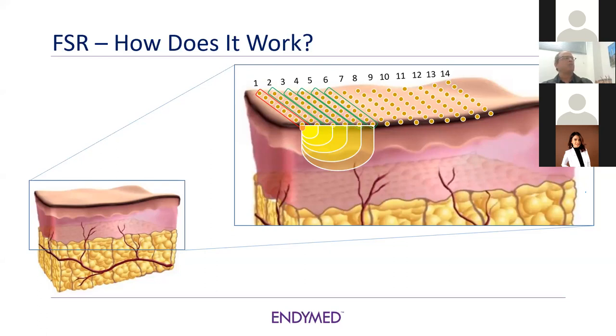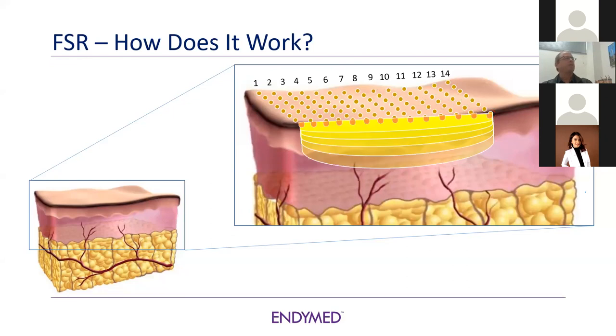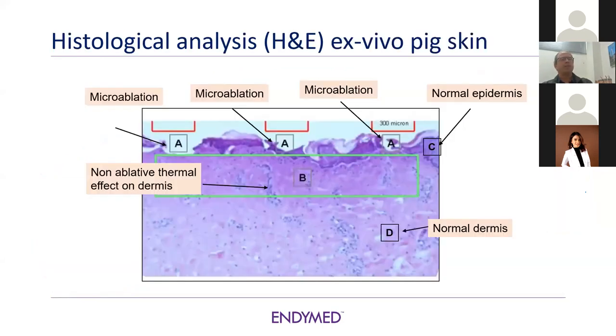And since no adjacent electrodes can communicate with each other, they bypass each other and create that inner depth penetration into the skin layer. So it propagates with the second phase of the pulse, and then creates the third pulse and the fourth pulse to cover the entire footprint in a full scanning method. So this is a superficial type of injury that we can see in histology, showing microablation holes created by each one of those electrodes. There is a non-ablative thermal effect deposited beneath the epidermis layer.